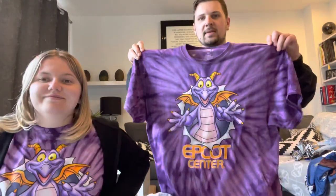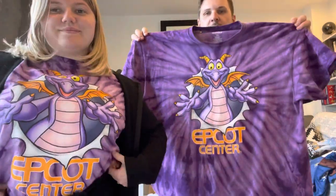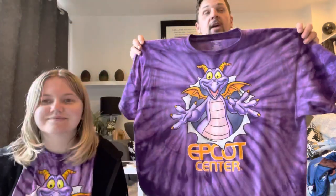Cool, so we'll get into it. We'll start with clothes because there's a lot of them and they're getting in the way, so let's go for it. The first one that we both got is the Figment tie-dye shirt. That's from the Epcot Creation shop.